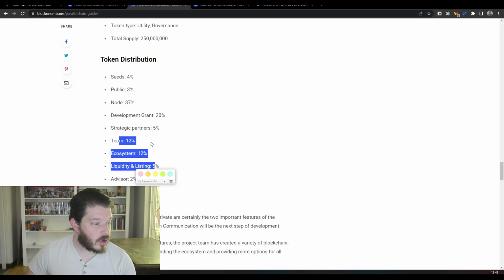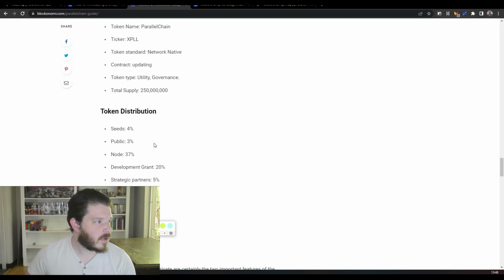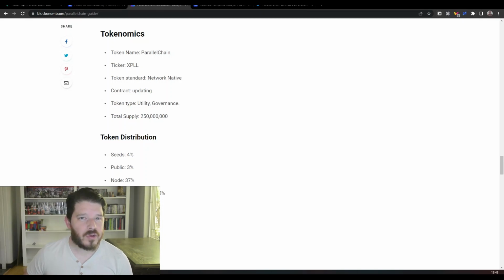I don't know if this is going to change over time, but we will have to keep an eye on that for now. Total supply of 250 million coins, so not too bad. That's a fair amount of coins, but it does sort of give wiggle room for the price to grow because there are not too many coins around.